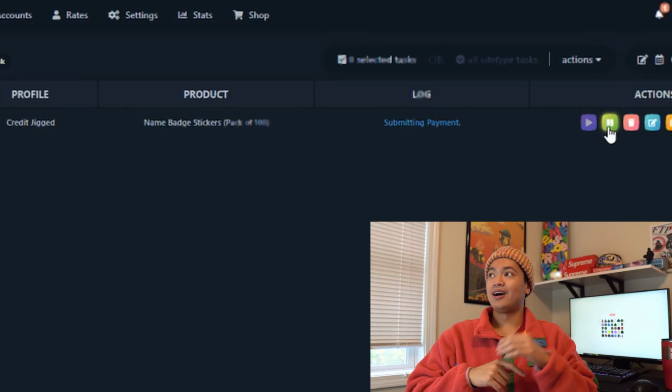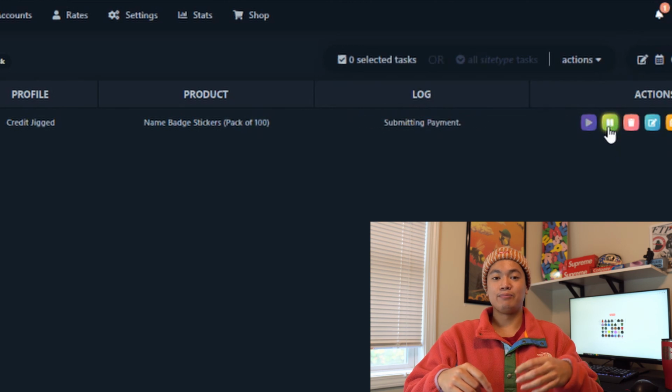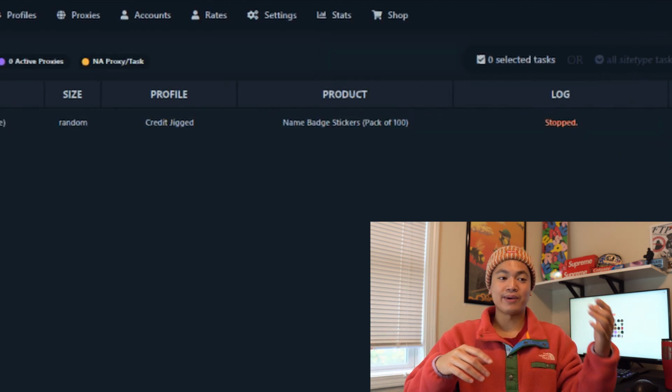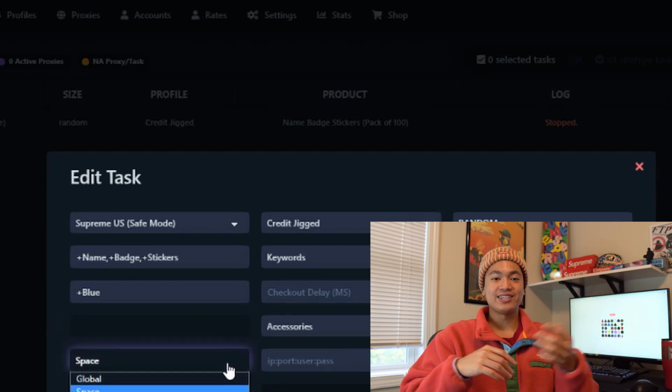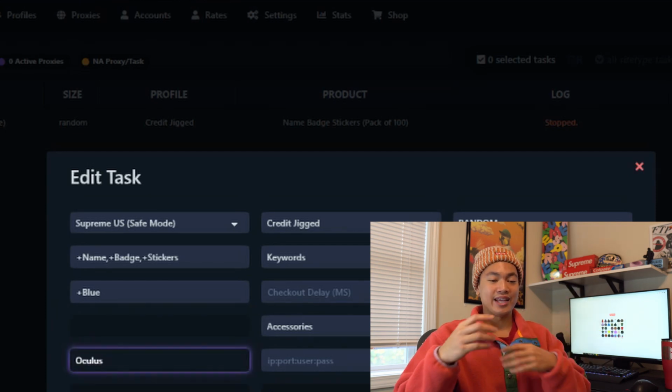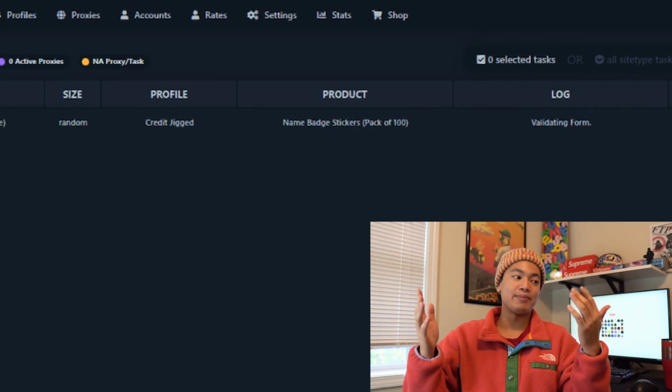So that kind of sucks, but I've heard Leaf proxies don't work, Cookie proxies don't work. Pretty much all the major proxy providers are banned from Supreme right now. I've tried it, and it will let you interact with the website, but it won't check out. I even put my own money on the line and tried to buy a pair of the name badge stickers, and it would interact with the page, but it would not be able to submit payment. I have the footage playing in the background right now.